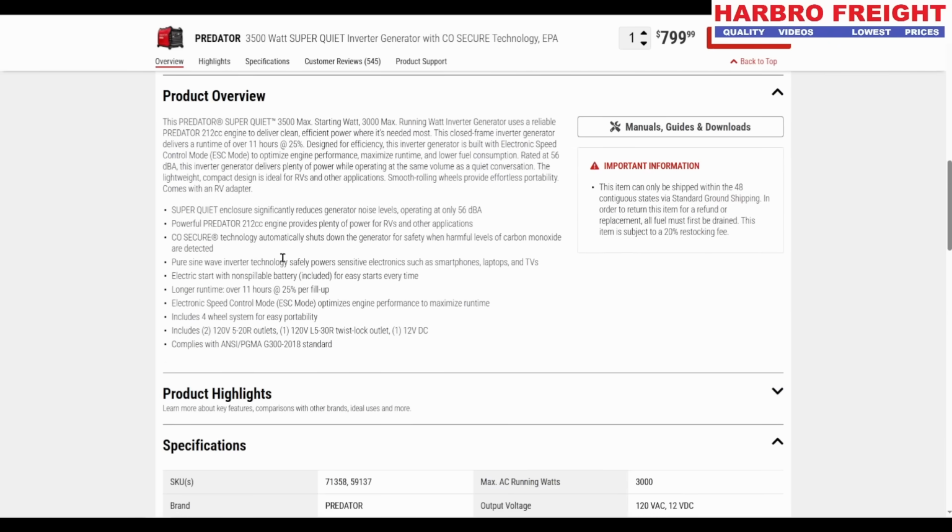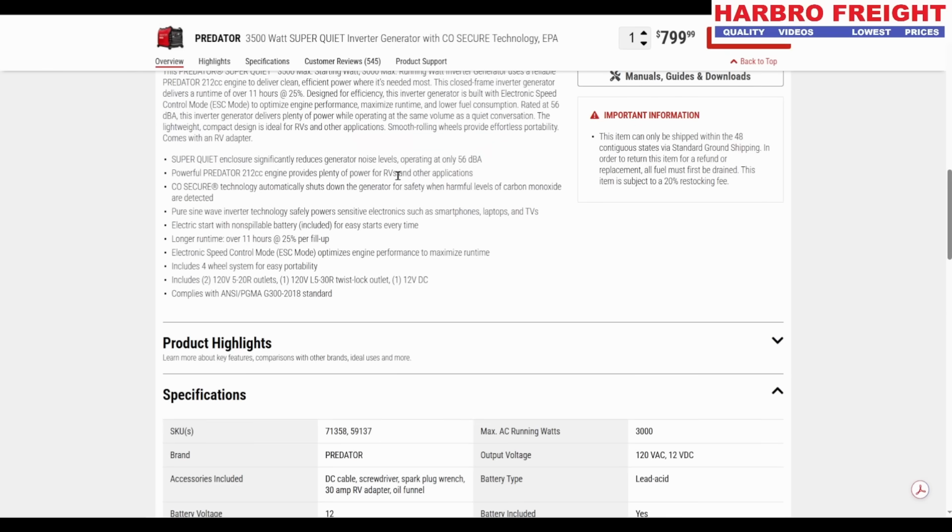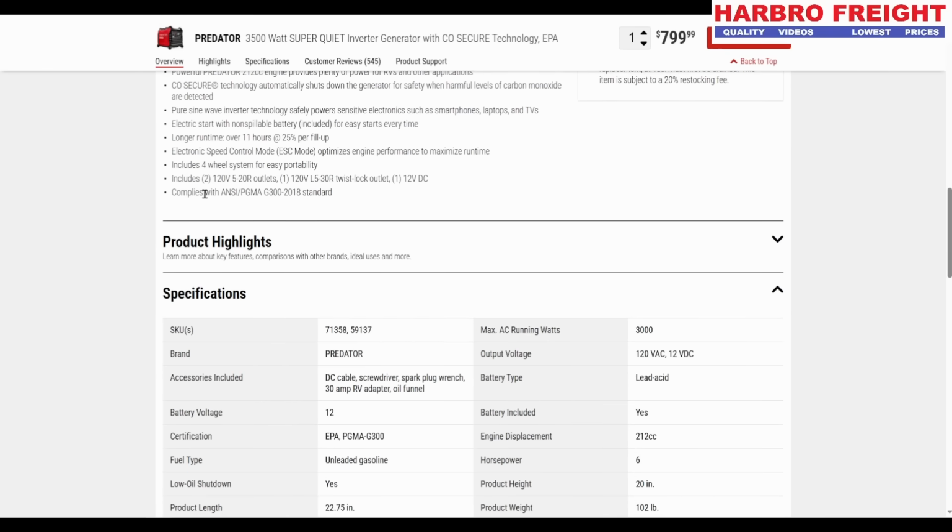Super quiet, powerful 212 cc engine, plenty of power for RVs and other applications. Of course, we mentioned CO secure technology, pure sine wave inverter, safely used for sensitive electronics such as smartphones, laptops, and TVs. Electric start with non-spillable battery, over 11 hours at 25% fill-up runtime. Electronic speed control optimizes engine performance and maximizes runtime. 4-wheel for easy portability. Includes two 120 volt 5-20R outlets, a 120V L5-30R twist lock outlet, and a 12 volt DC.